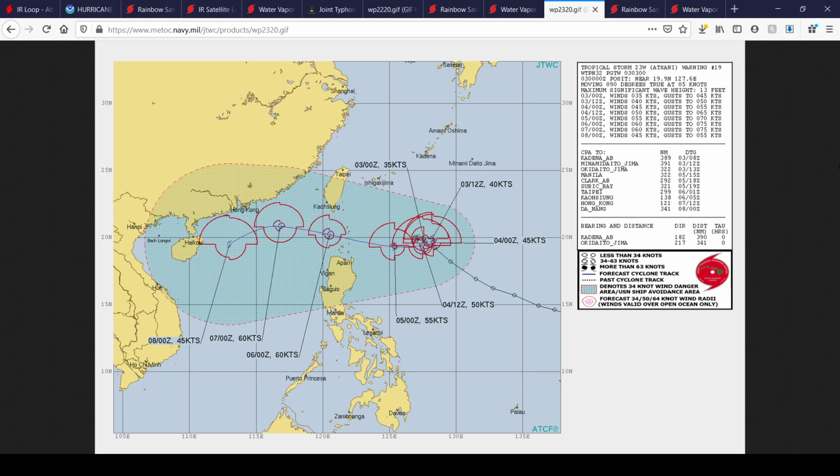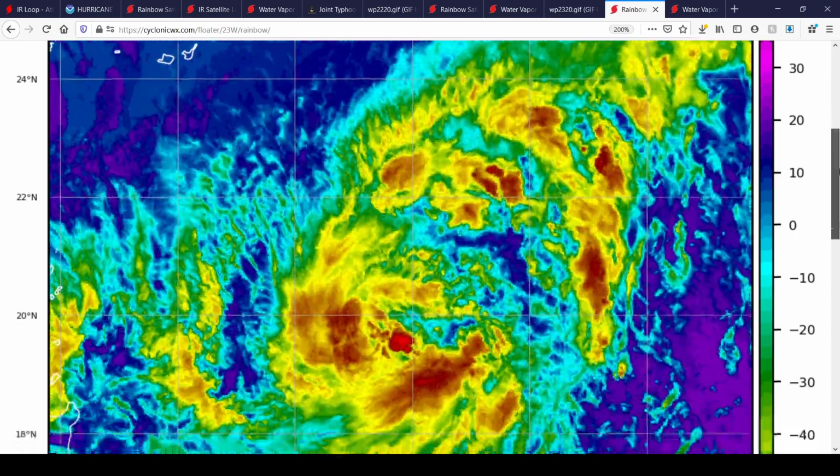China here before it gets pulled off to the southwest, perhaps threatening Hainan or perhaps threatening Vietnam later down the line, although it's a little bit too early to say. Of course, the forecast is still uncertain. Some models still take it towards Taiwan, some still take it towards Luzon in the Philippines, so we just have to wait and see with this particular scenario.